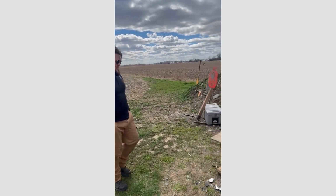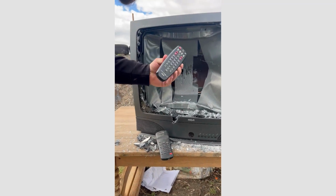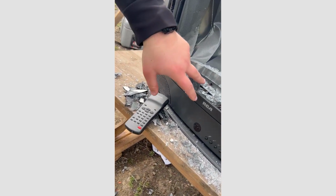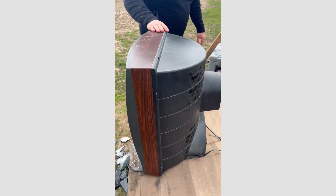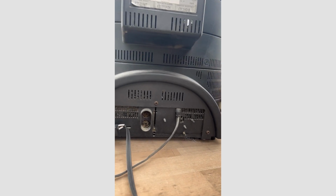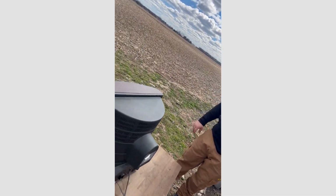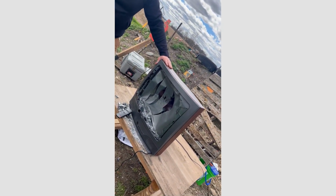Would you look at that? This thing has just been destroyed. Ain't much glass left. I think I hit right about there. Oh yeah, you can see where it went through. Oh yeah. Now, $1 million question. No. What? Nothing. Get out of here. Man. You're gonna have to step it up a bit.